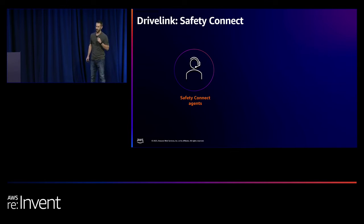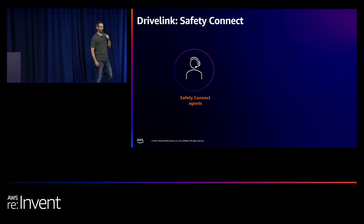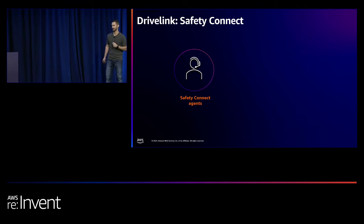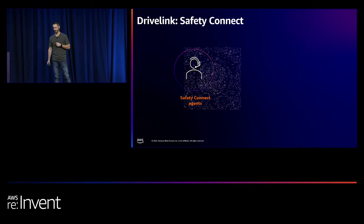So behind each one of those features that I talked about is what we call a Safety Connect agent. These folks are extremely important. We've got about 300 trained agents that are trained to respond in any type of emergency somebody may have, a Toyota or Lexus customer may have.